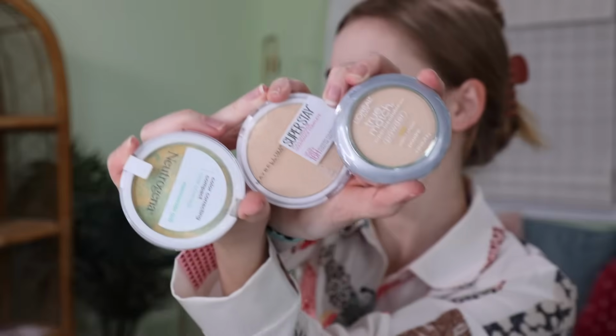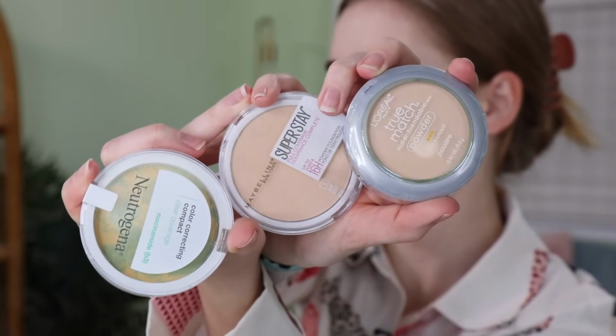I have three powders here to choose from that are all my shade. What a weird way to show these powders, but here they all are. This one is enticing me, the Neutrogena Color Balance, because I have a lot of redness normally, and it is also sealed. We got another one that's sealed. Oh wait, hold on. Yeah, that one's sealed. And this one's sealed. So nothing here has been opened before. Unless they opened them and then sealed them perfectly, just like at the factory, which I kind of doubt, so we're good.